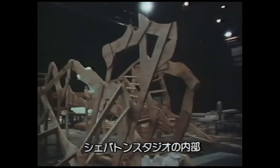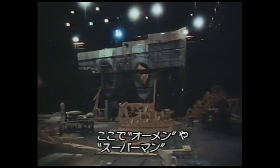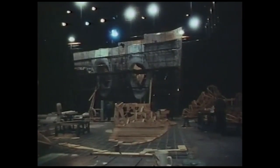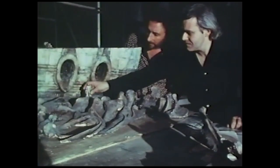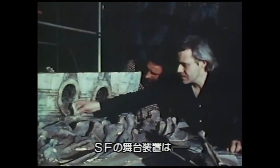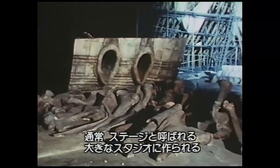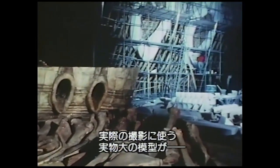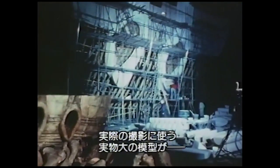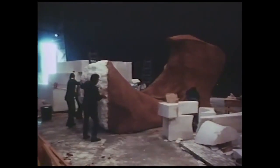Now we're inside Shepperton Studios, where movies like The Omen, Superman, and parts of Star Wars were filmed. Science fiction scenery is usually set up in huge studios called stages. Here, the models are built in their original size for the shooting of the scenes, corresponding exactly to the previous design.